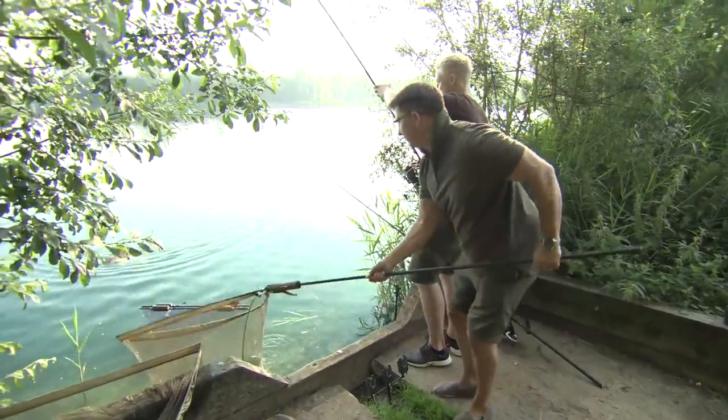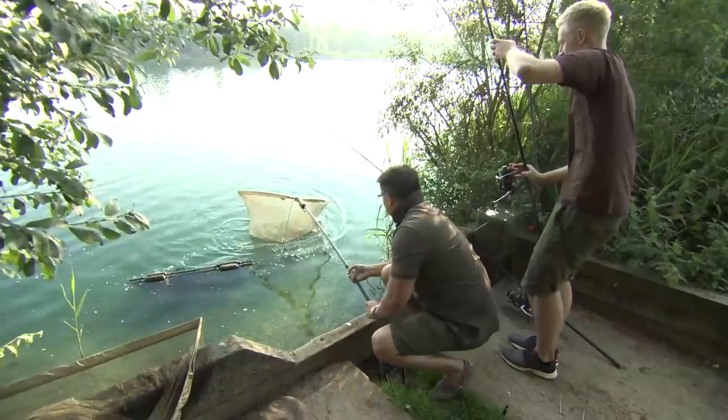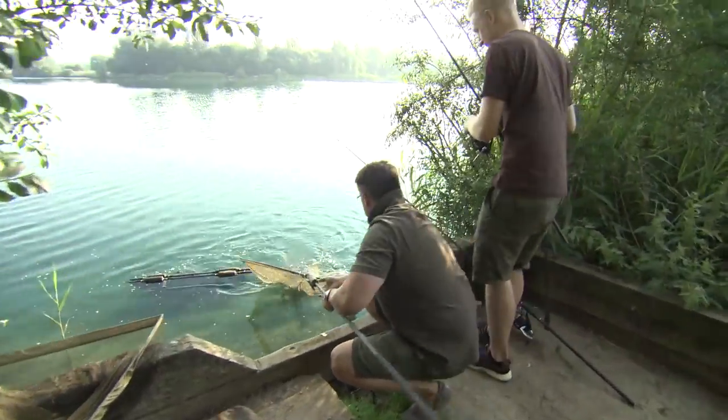Guide him round the sling that's already in the water, yeah. Get him in the net. Beautiful. There we have it. Good man. Well done, Jacob. Thank you very much.